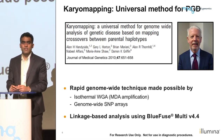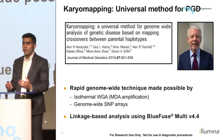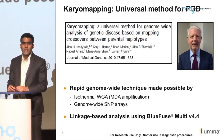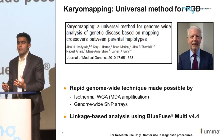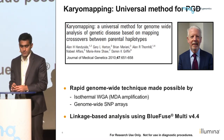So karyomapping is essentially a universal solution, meaning you can use the same test for everyone, and it can be used across the genome for all the diseases. And karyomapping uses Illumina's SNP genotyping, so SNP being single nucleotide polymorphism genotyping technology, to genotype the parents and the embryos that are produced as part of IVF, and then the analysis for detecting the inheritance of your gene of interest or your locus of interest is done using Illumina's BlueFuse Multi software.